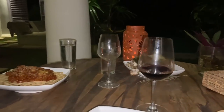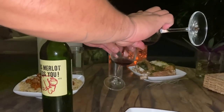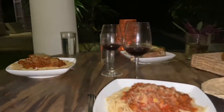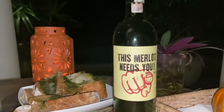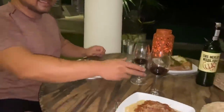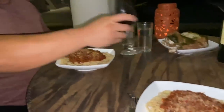We need more wine, guys. We don't have to be peasants today. It's kind of like communals. It's the taste that counts. This Merlot needs you. I love this label. And we need more Merlot. All right. So, let's eat and let's be merry. Cheers. Don't drink too much, that's all we have left.